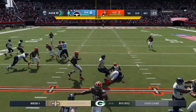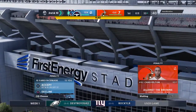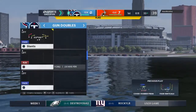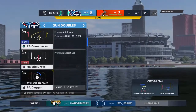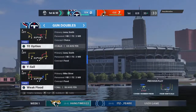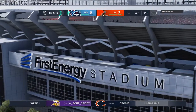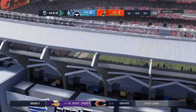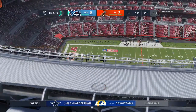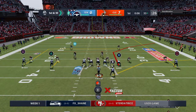From the shotgun now, here's an inside give. And he's going to be brought down by the face mask. Here come the flags. This is going to get him a 1st down. So the penalty yards marched off on the face mask. Here's 1st and 10.